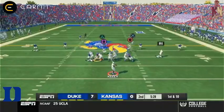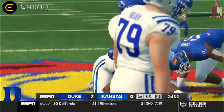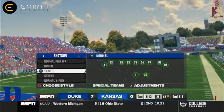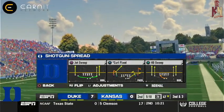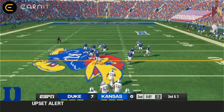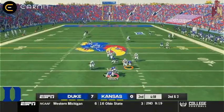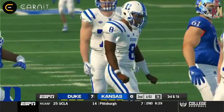From their own 39-yard line. First down. Easy, easy. Kill, kill, kill. Tackle at the 47-yard line. Phillips makes the tackle at the 47-yard line. That'll bring up second and 3. They need about 3 yards to get the first here on second down. Under heavy pressure, they bring the quarterback down.